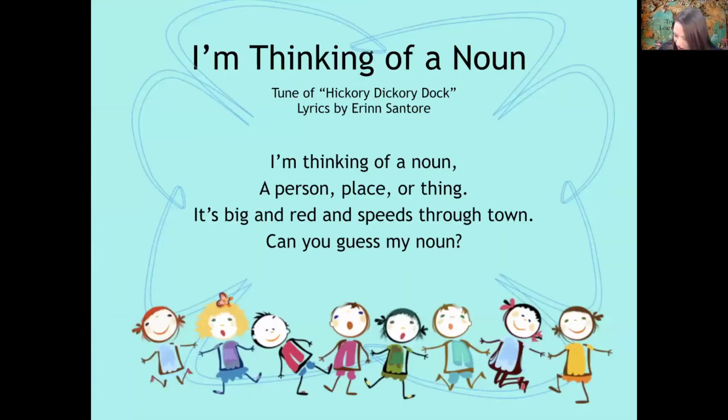We have a song to end class with today. It goes to the tune of Hickory Dickory Dock. The mouse ran up the clock. But it goes, I'm thinking of a noun. So it's a game that we're going to play. And you could do this at home with your family and come up with different nouns. Listen, I want you to guess what the name of the noun is.